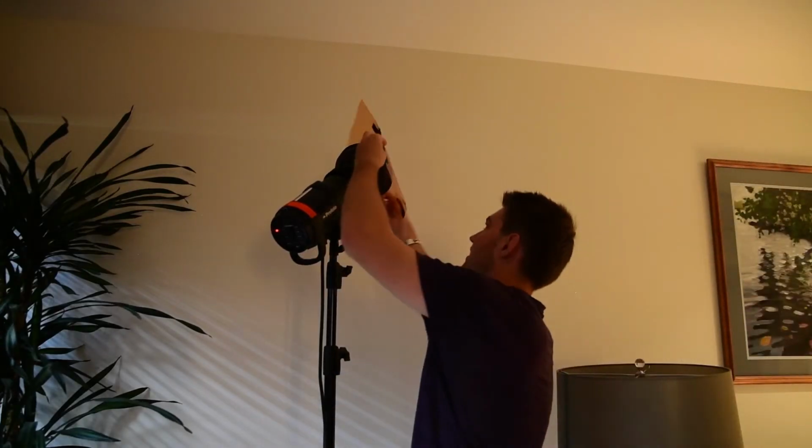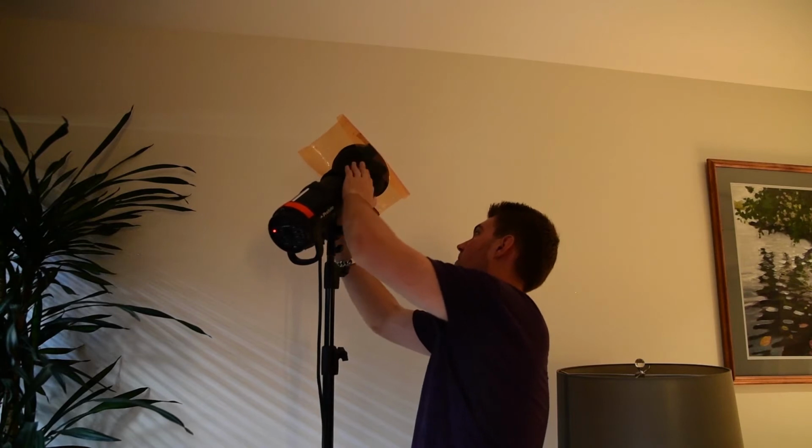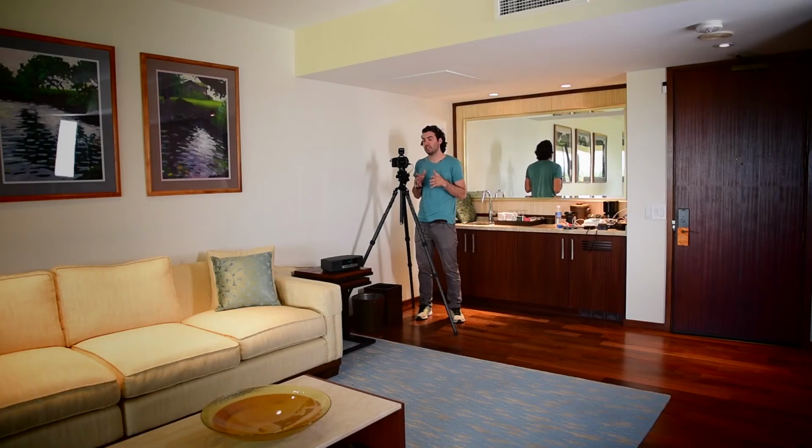Similar to the last room, I'm going to be adding a half CTO gel so that we don't have a cool blue flash competing with the warm light of the room. The reason that I'm using the half CTO on my lights instead of the full is that I still want the ambient room lights to be a little bit warmer than the flash. That's going to give a nice inviting glow rather than making everything a uniform white color. So again, I'm going to leave those tungsten lamps a little bit warmer than the light from my flash.